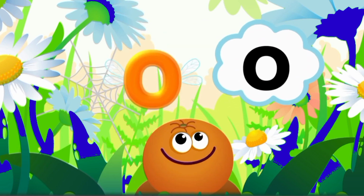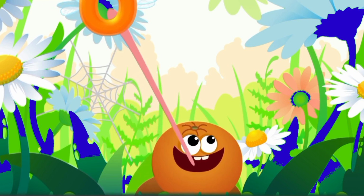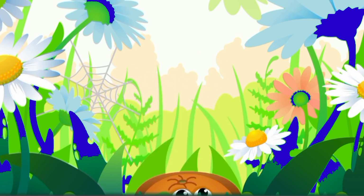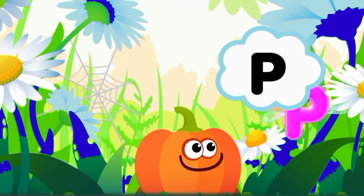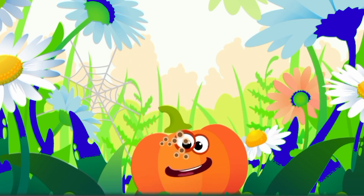Orange loves the letter O. O is for orange. Pumpkin loves the letter P. P is for pumpkin.